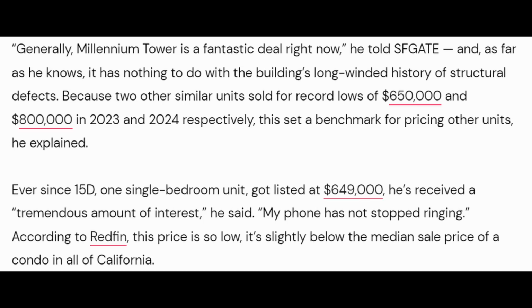Now, I wanted to go back to this news story about the drop in unit values at the Millennium Tower. This is a real estate agent talking. Generally, Millennium Tower is a fantastic deal right now. And as far as he knows, it has nothing to do with the building's long-winded history of structural defects, because 2 other similar units sold for record lows of $650,000 and $800,000 in 2023 and 2024, respectively. This set a benchmark for pricing other units, he explained.